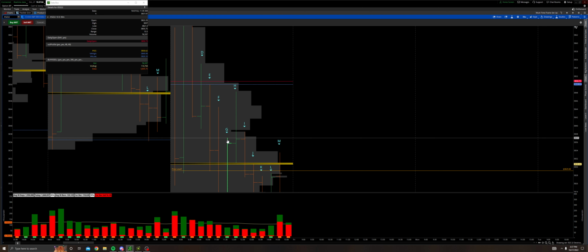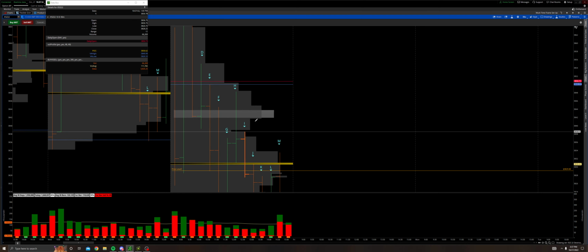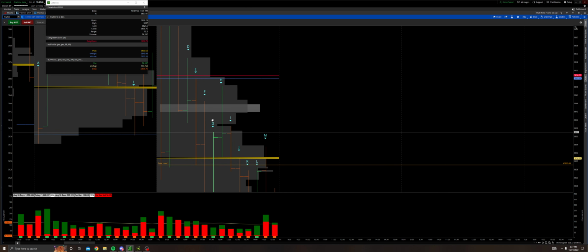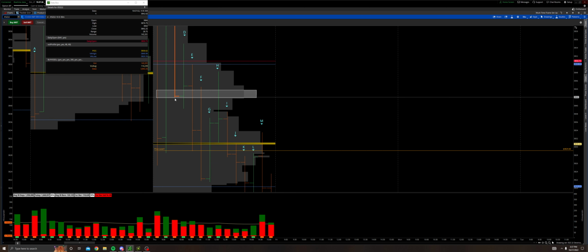Now in G period, at the time, point of control was right in here. This is where point of control was, where I just highlighted. Our POC at the time was right in here. So G period, we pushed up. We were still one time framing down, but we didn't quite get to POC.